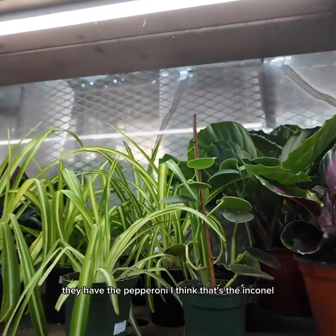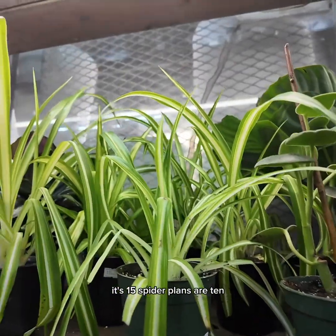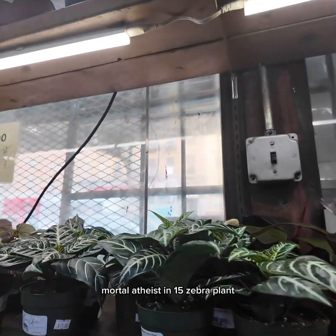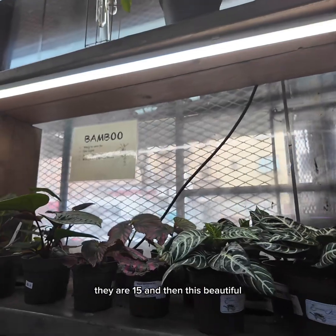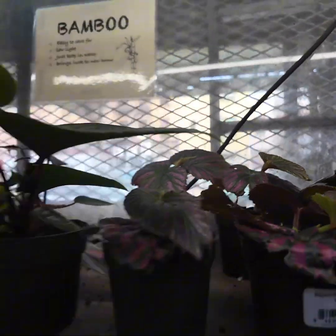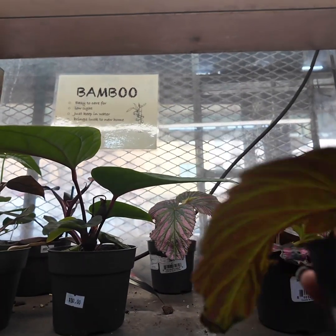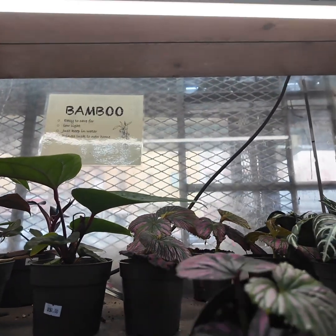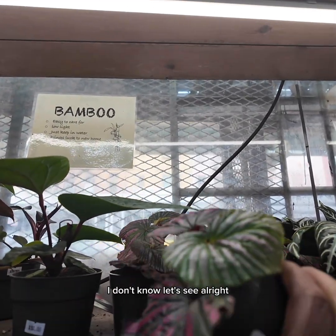These calatheas, they have the peperomia, I think that's the incana, it's 15. Spider plants are 10. More calatheas, they're 15. Zebra plant, they are 15. And then this beautiful begonia, guys. It's 15. I think I may want one of these. I don't know. Let's see.